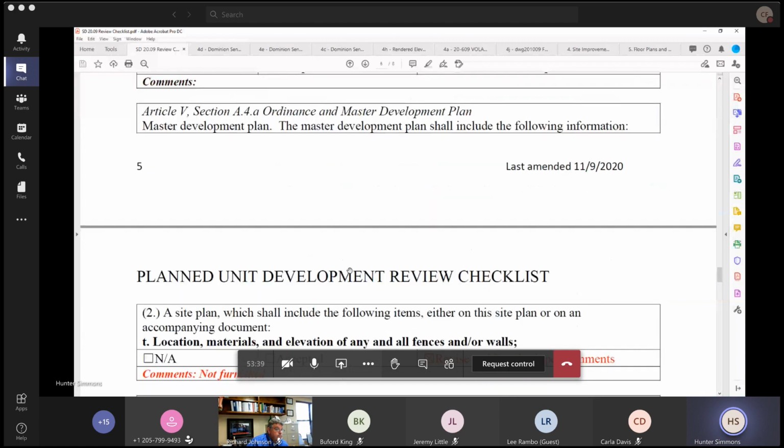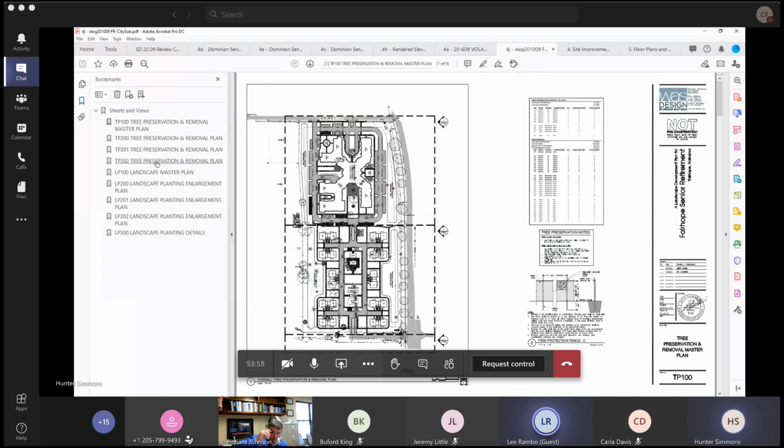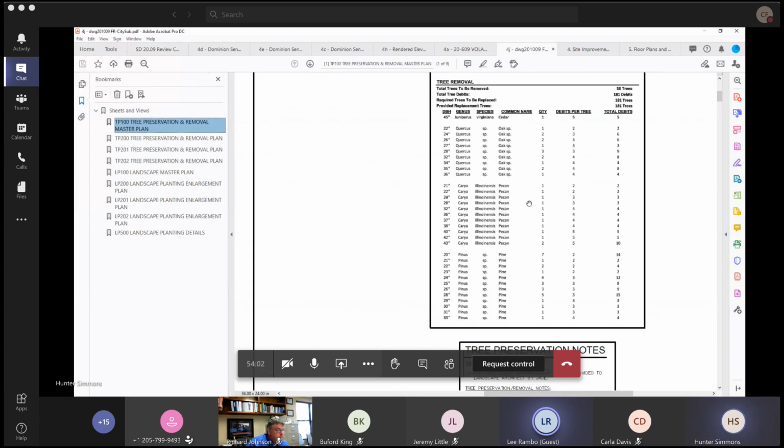Real quick on that, I was talking with the landscape architect this morning, and one question they had was on the tree preservation table. They had a table that included the diameters and species of all these trees. Were you wanting that tree removal calculation table to be broken out further with some additional detail, or were they kind of unclear on what was needed to address that comment?